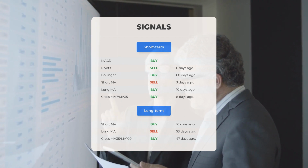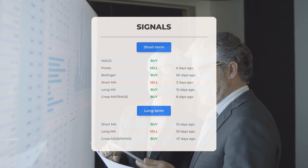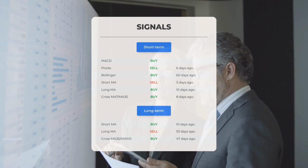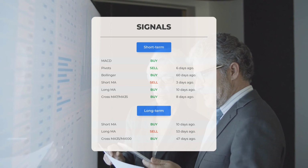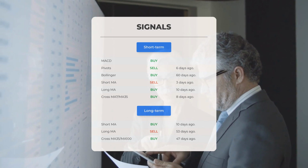If we look at the 12-month chart, we see short moving average, buy signal 10 days ago. Long-term moving average, sell signal 53 days ago. The relation between the short and the long moving averages, buy signal 47 days ago.